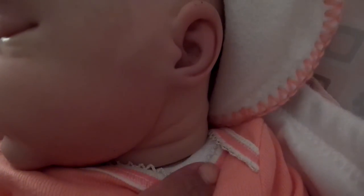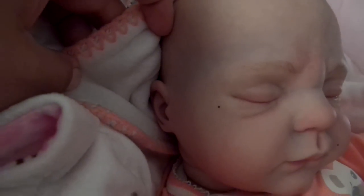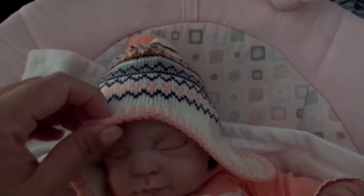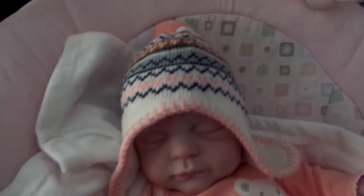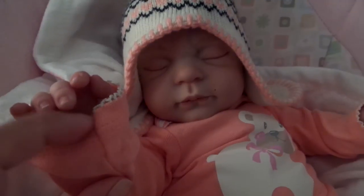Look at her little neck rolls. Mommy just loves her so, so much. Look at the shading. It is so beautiful. So, this is the little hat that Natalie sent us for Christmas. Doesn't she look so cute? What do you think? Isn't she beautiful?